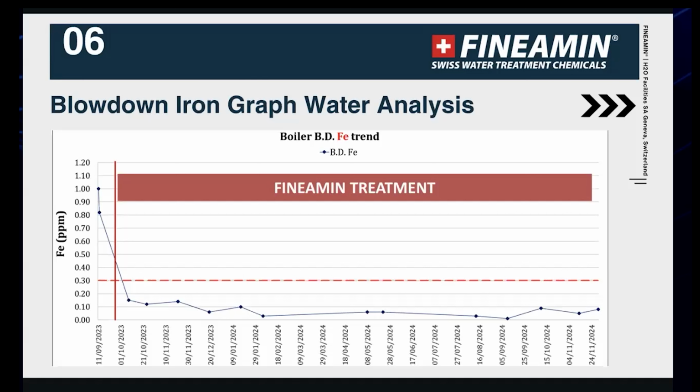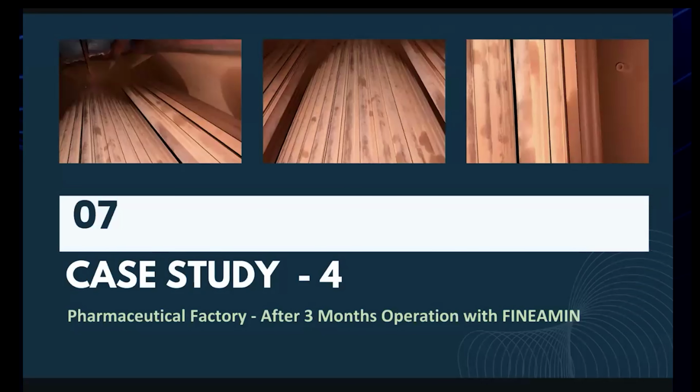Normal operation. And the last one for the case study, it's a pharmaceutical factory. Actually, after 3 months of operation with Fineamin, they had a mechanical shutdown. So we were lucky to see this film after 3 months because usually it's not easy to have a look after 3 months.